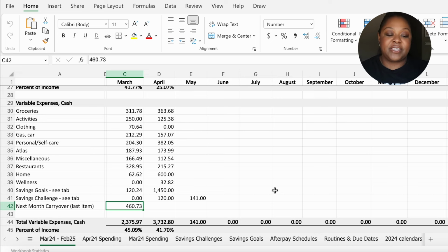Groceries, I spent $363. That is pretty normal. It's a little bit higher than last month, but I feel like it's pretty normal, where I do like $120 grocery pickup from Walmart or something like that in a week. So I feel like that's pretty normal.